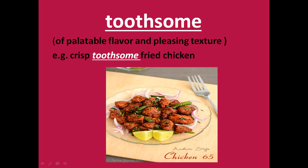Next up, we have toothsome, which is again similar to delicious, which means of palatable flavor and pleasing texture. So which looks beautiful, which looks very craving, and which is very delicious as well. Then you can use toothsome, which is again similar to delish, delicious, scrumptious, delectable, palatable, and so on.